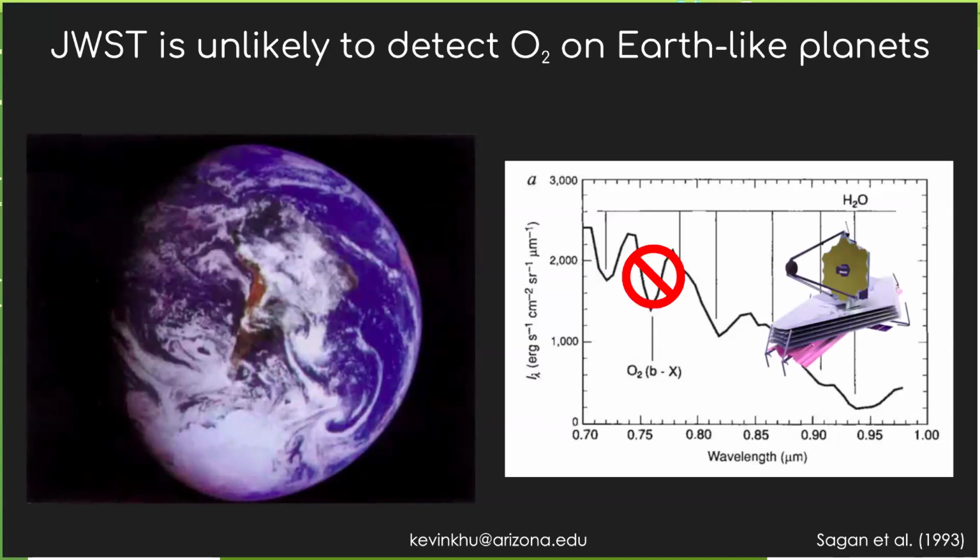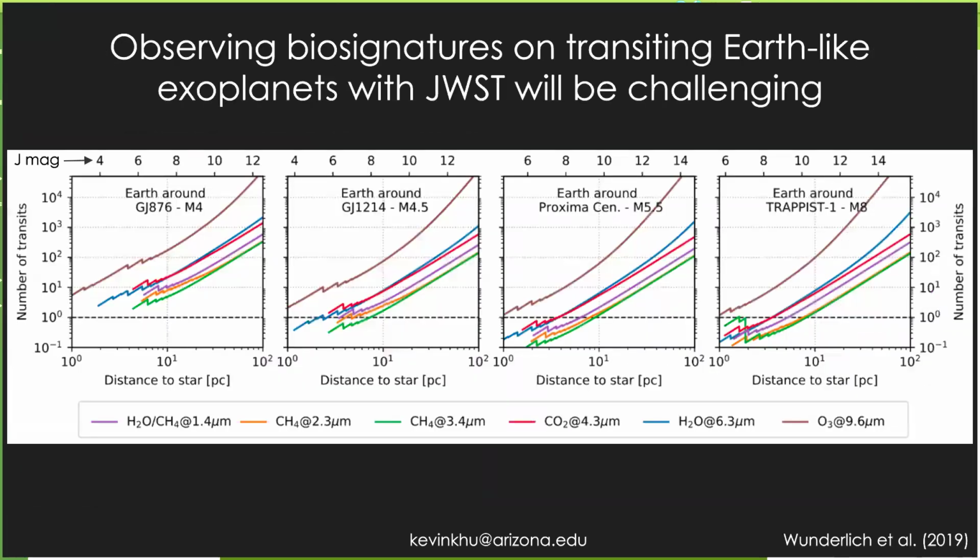But our friendly neighborhood space telescope is unlikely to detect oxygen on Earth-like exoplanets. It just doesn't have the collecting area. It's not sensitive enough to detect oxygen on Earth-like planets. It will also be fairly hard to actually detect any biosignatures with JWST on Earth-like planets, again, with that caveat.